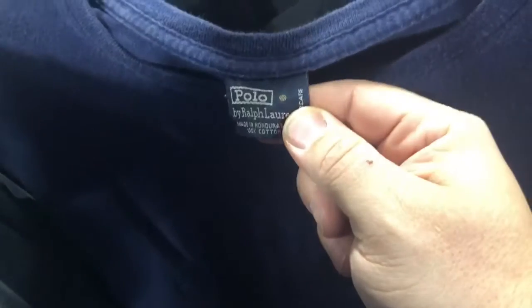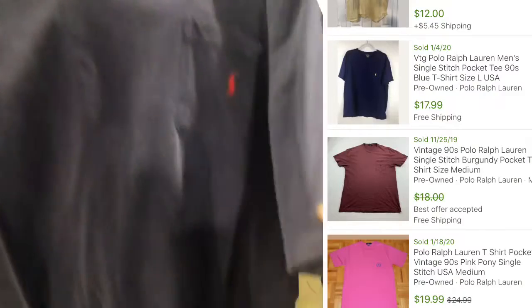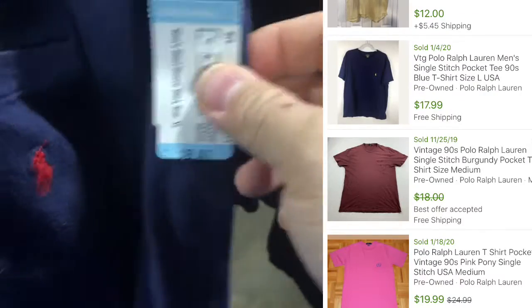What is that? Holy cow. Polo. That's an old polo tag. Pocket tee. Single stitch. Wow. Let's see. $6.50. That's for a beat up t-shirt. Can't make money at that price. That's a great shirt. It's too bad it's way overpriced for me. Maybe somebody will buy it and like it, but I kind of doubt it. It'll probably be here till half price day, and then I'll get it.